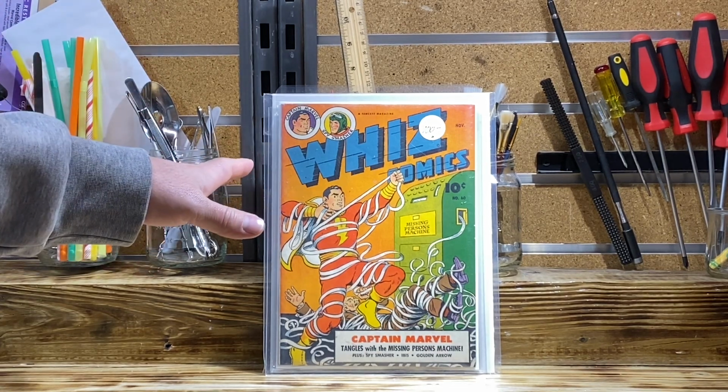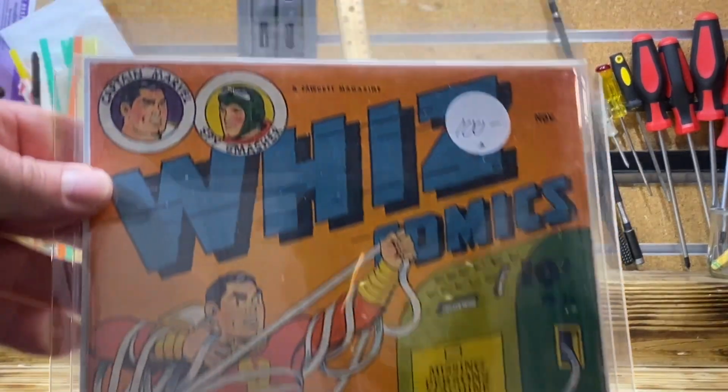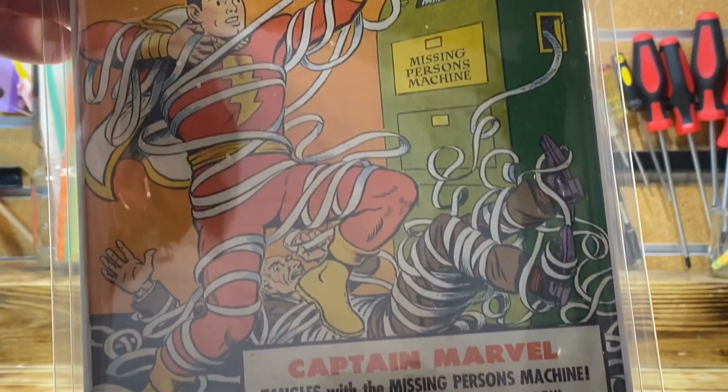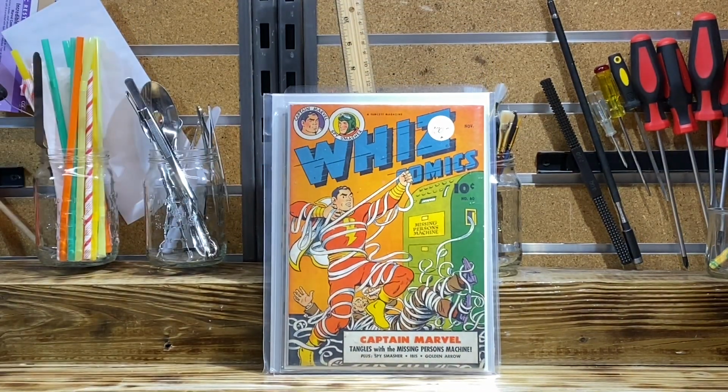I don't want to guess what it's going to come back as until I clean and press it. But I'm thinking this may be one of the highest Whiz comic grades that I'm going to get. Maybe as high as the next book. The last book I picked up is a book that I have been hunting for quite some time, and I never could win it on eBay.